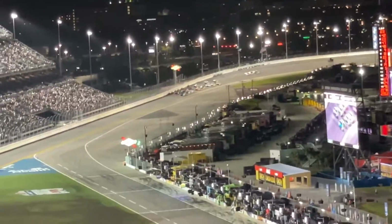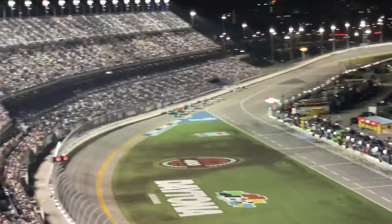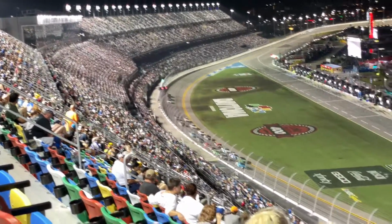What the other manufacturers or other teams do here during the final stage of this race. There'll be 36 laps to go. The leaders now flash by the start-finish line. It's a Toyota up front.